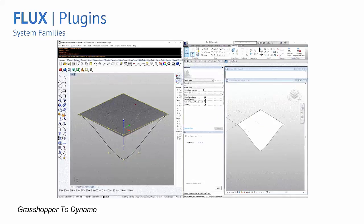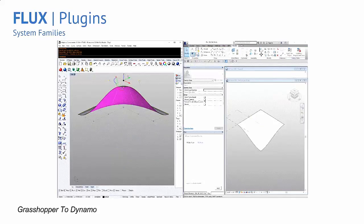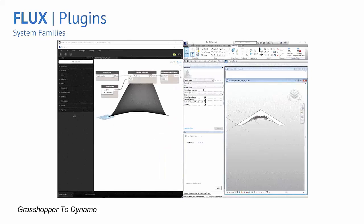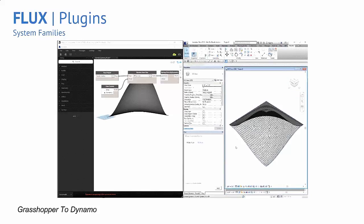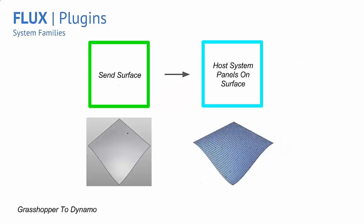the associativity between the family and the system family gets lost. So you just have to click on the family and then click rehost and then re-click on the surface. That's one of the things that we found with updating families in the Revit environment. And again, it's just a unidirectional setup.